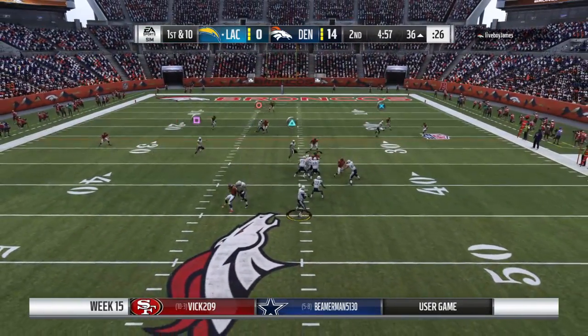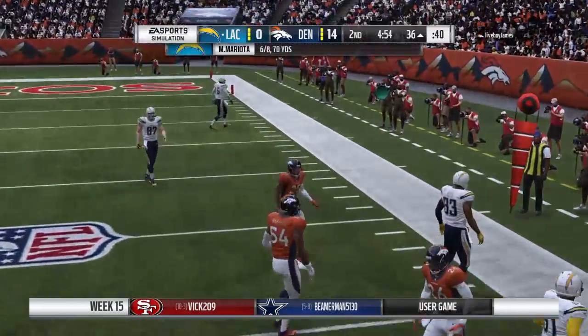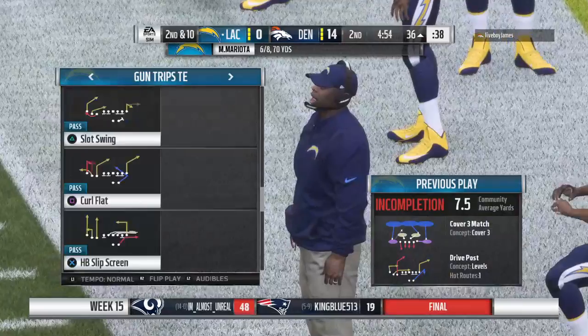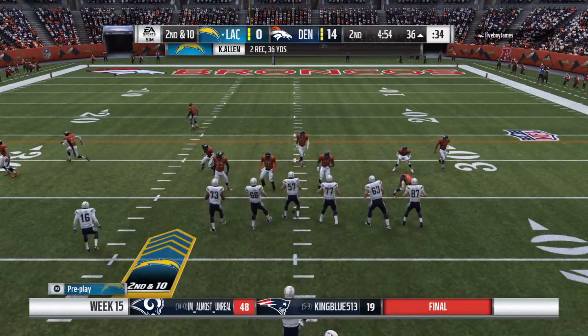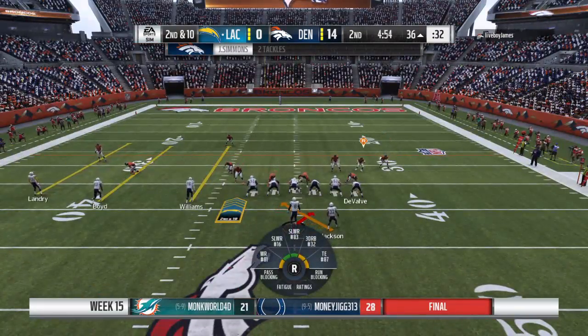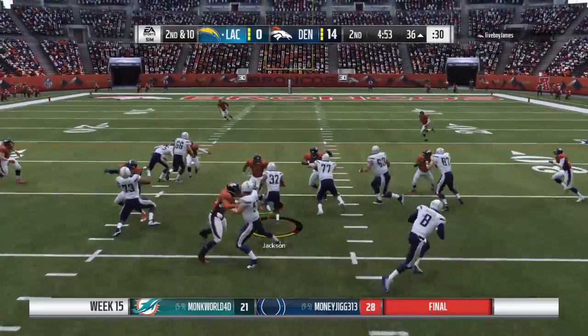Mariota now to throw on first down. And he fires one incomplete. Tyler Boyd, the former Pitt Panther, was the target. And now it's 2nd down. Let's face it, if you want to get back into the game, these are the kind of throws you got to hit. He's wide open right there. Got to be able to get it to him, don't you think?